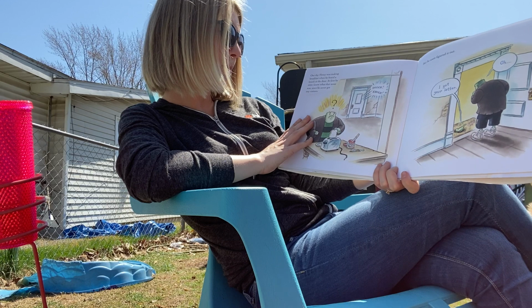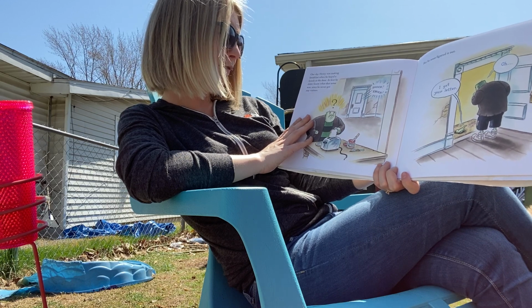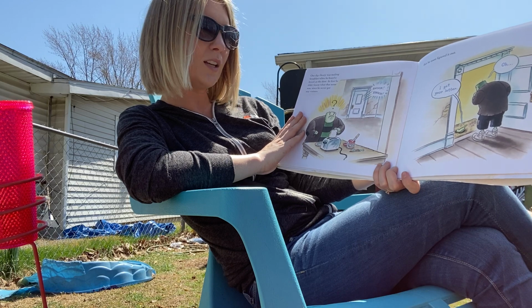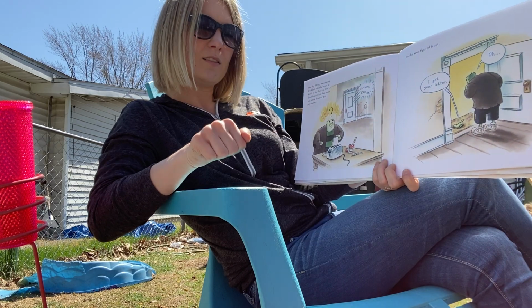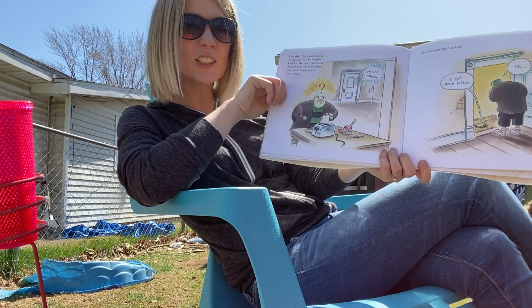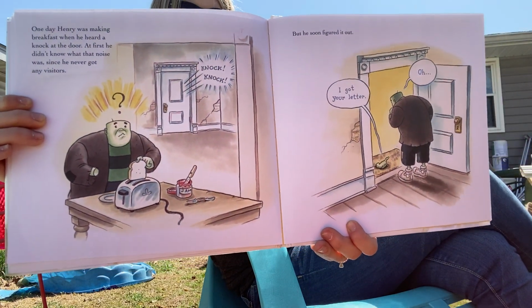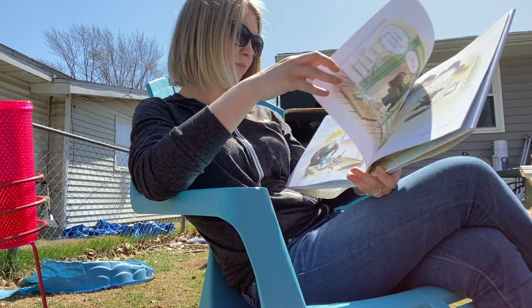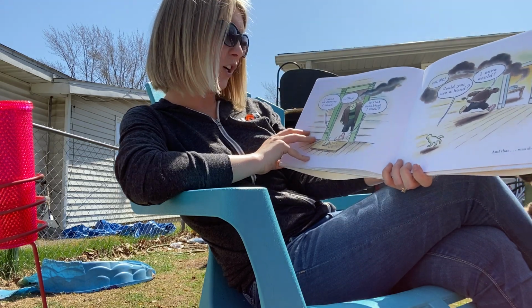One day, Henry was making breakfast when he heard a knock at the door. At first, he didn't know what the noise was since he never got any visitors. But soon, he figured it out. "I got your letter. I came as soon as I could."